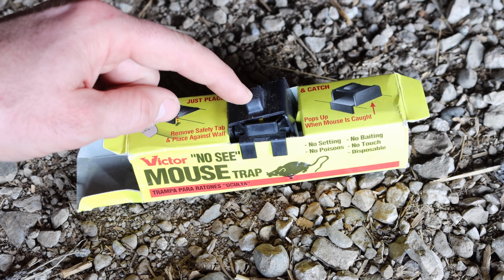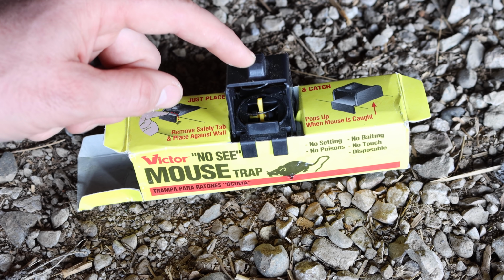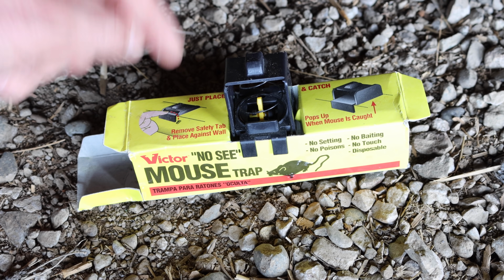Well, the beaver showed up to work on the dam, but it was a raccoon that enjoyed the mouse we caught with the Victor No-See Mousetrap.